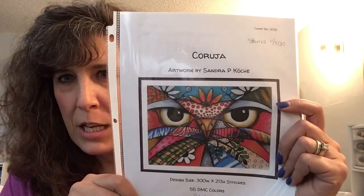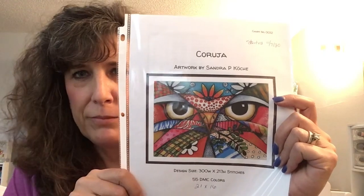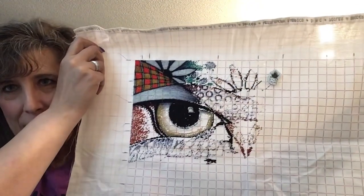The next one I worked on was Karuja, and this is one I got off of Etsy, and it's by Sandra P. Kochi. Again, it's this owl bird. I'm not sure what it is, and if any of you guys have any ideas, it's a flying animal or whatever they're called. But anyway, I am also almost at 17% on this one.